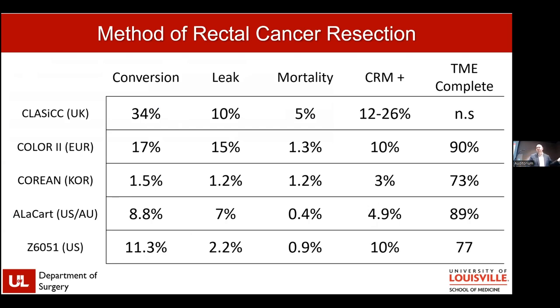This is just kind of a scatterplot of the trials that have come, comparing open versus laparoscopic and open versus robotic surgery and outcomes. About 2014, 2015, there were a couple of trials published that could not establish non-inferiority for laparoscopic and minimally invasive surgery for rectal cancer. And that's been hotly debated in our world, because a lot of people still practice laparoscopic and robotic surgery. Other papers have come out refuting that, but those were fairly large trials that were fairly well known. And so I remember getting a copy of the ALaCaRT trial in my inbox and running down the hall to Jeff going, oh my God, we're out of business.